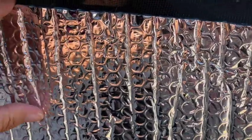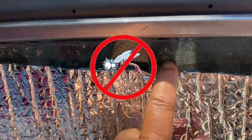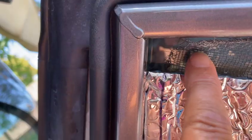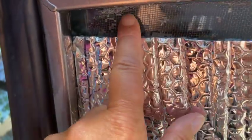When I lower my window, the Reflectix sits in there, and then this just tucks up in there. So that leaves me an air gap with no access for the mosquitoes. However, there's one little air gap here. So I'm gonna redo this, and I'm gonna cut it down to about there so that I can have the window open like that and still have the screening.